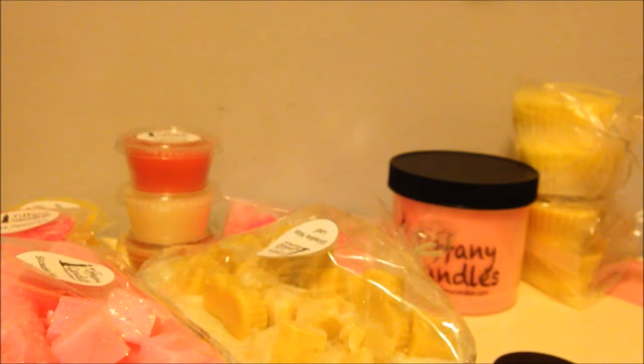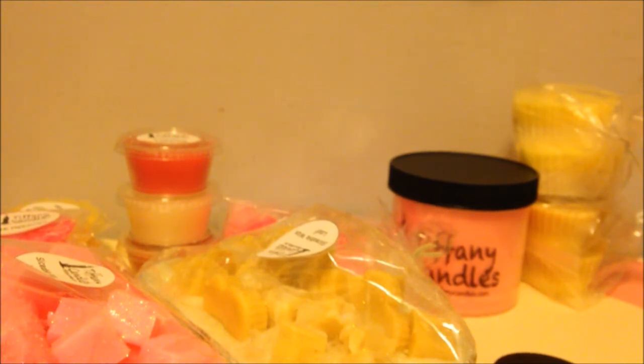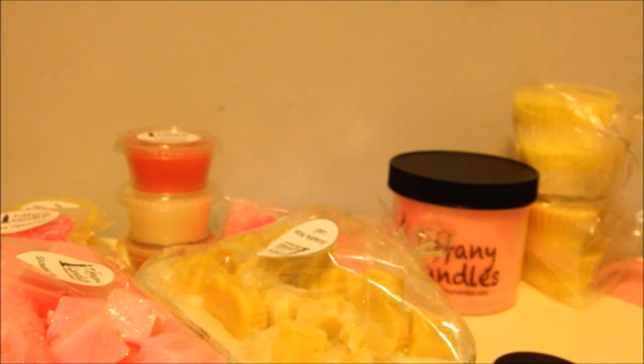Oh god, it's just so good, so fruity and so sweet. The sweetness is not cavity sweet, like you're gonna get cavities, but it's just the right amount of sweetness for me, anyway. But yeah, I'm super stoked with this order. Like, you don't even know.